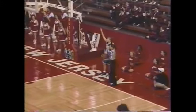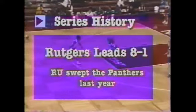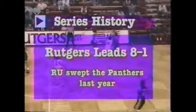Lillard to Samoji, top of the key, Gilmore. Blosser on the left wing, goes cross-court Samoji. Samoji, one dribble, bounce pass into Clemente, but off of her leg, and a Rutgers turnover will give it back to the Panthers. A look at the series history between these two teams. Rutgers leads 8-1. Rutgers swept the Panthers last year. Both wins by less than 10 points for the Scarlet Knights.